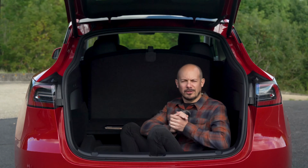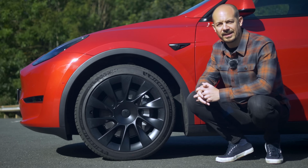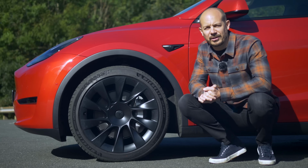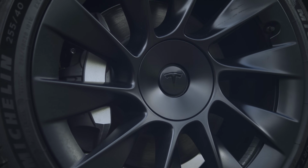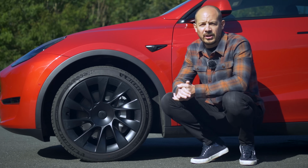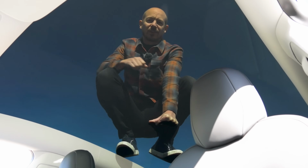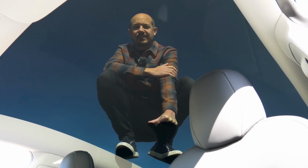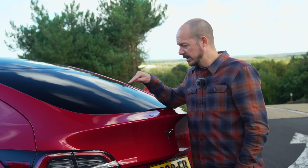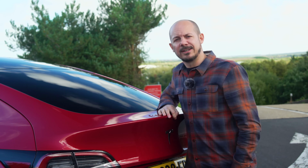It's a hatchback rather than a saloon, so it should be a lot more practical. You get different wheels. 19-inch alloys come as standard on this long range, with these black 20-inch rims available as an option. And if you go for the range-topping performance, you get similar looking wheels to this, but they're 21s. The roof is one enormous piece of glass rather than two separate pieces split by a bar across the middle here, as is the case in the Model 3. The rear windows have an even darker tint to them, so you can barely see inside.